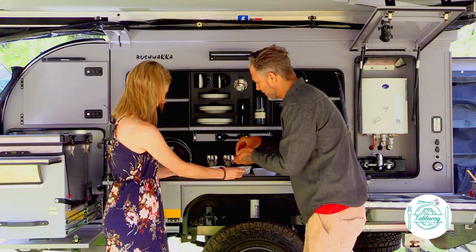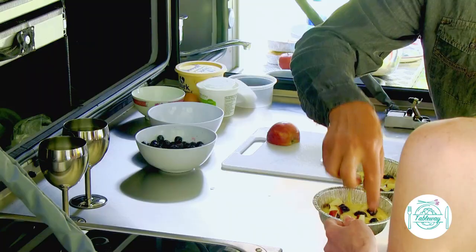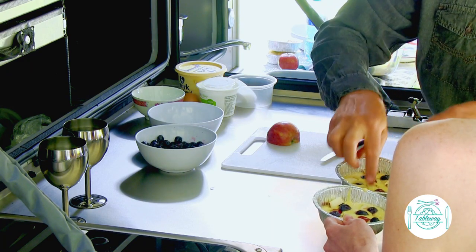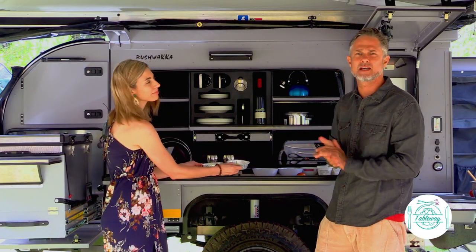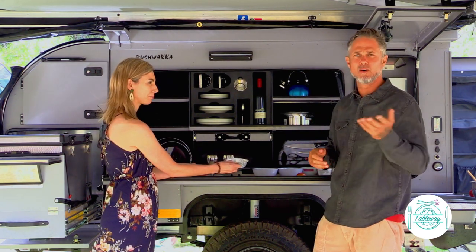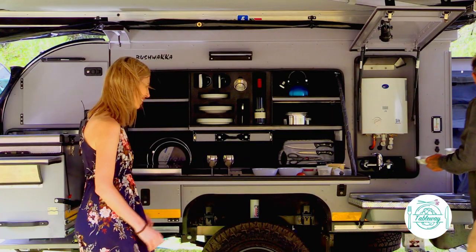Some of the apples, once again, we squish them in. Some of them we leave at the top. You get the different textures at different levels in your sponge. All right. Now these will go into our oven or in your Weber, whatever you have available at your beautiful campsite. And then you can go off and have a nice glass of wine in your bushwhacker while you wait for these bad boys to bake. Fantastic. Looks delicious.